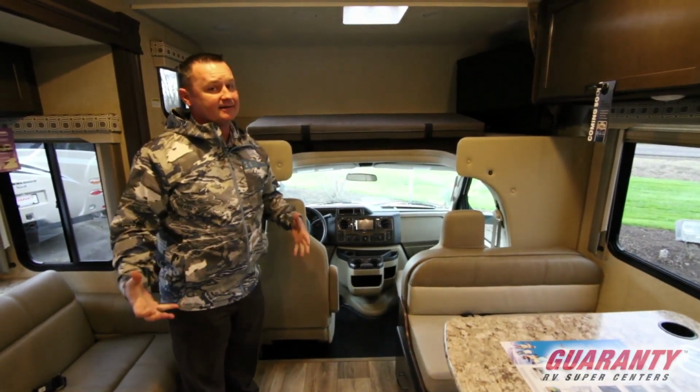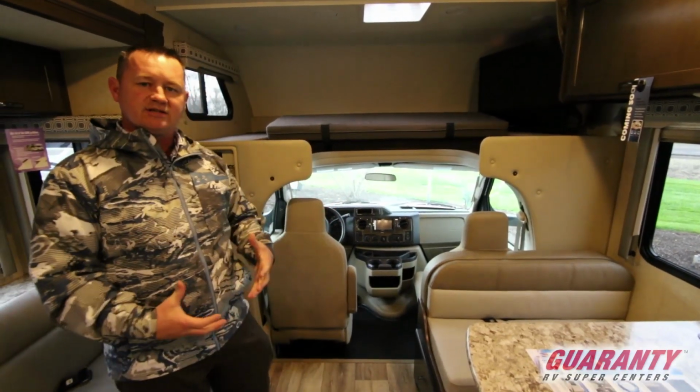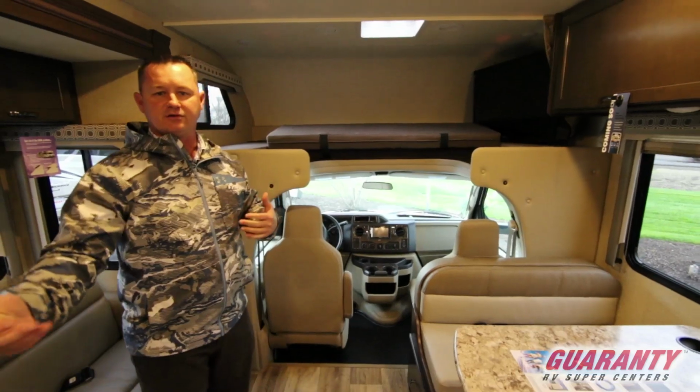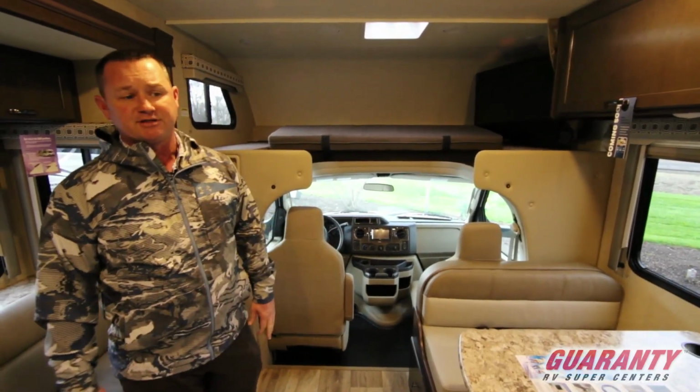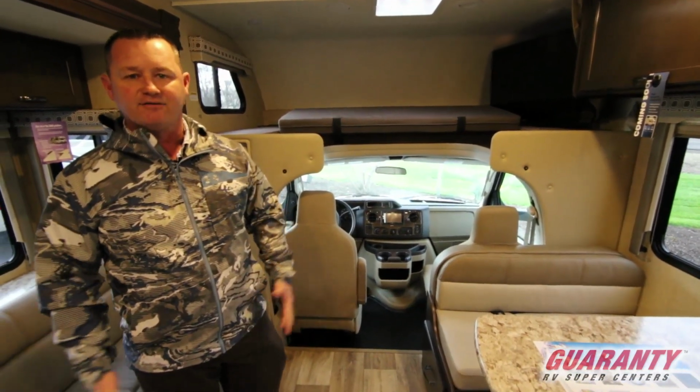But that's the inside of this Class C. When you're in 27 feet, there isn't a whole lot to show. But they stuff everything in this 27-foot coach. So if you have a spot that won't take 30, 31, 32 feet, this may be a great option for you. Because it's got everything that a 32, 33-foot coach does have. And the full wall slide accommodates that.